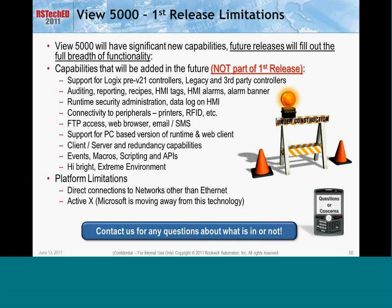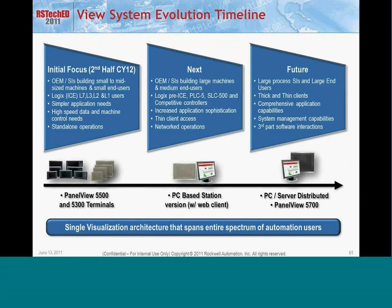There's a long list of some of the things that we know aren't going to be part of the first release, and so it's important for you to know that, and I'm not going to cover it in detail here. Timing-wise, as we said, we're going to launch the PanelView 5500 and the 5300 terminals in the second half of the next calendar year, so 2012. And that's going to bring in a lot of capabilities to be able to go after, I would say, smaller to mid-range types of OEM-type applications. We do have a lot of differentiators there with the high-speed access, the high-speed logging, the high-speed jog capabilities, and the object-oriented design capabilities that set us apart from many of the products that are in the market today.